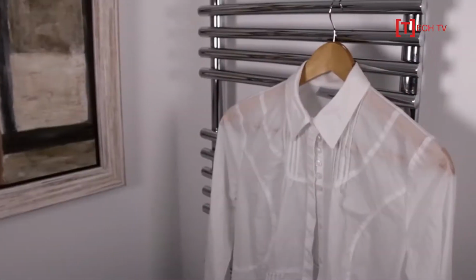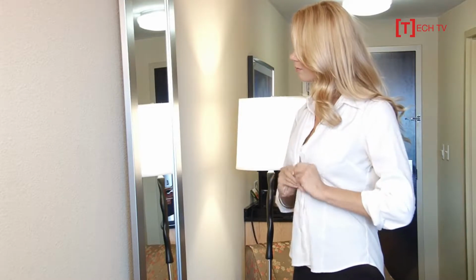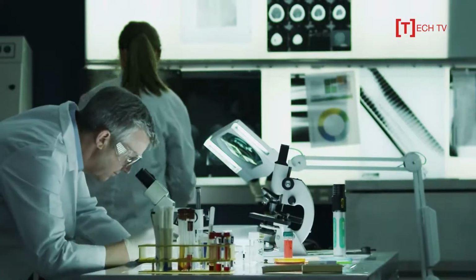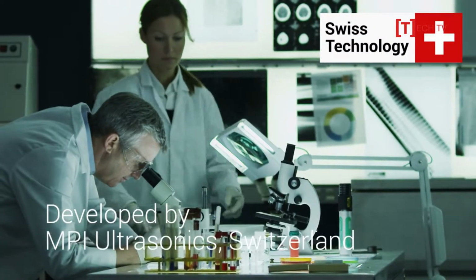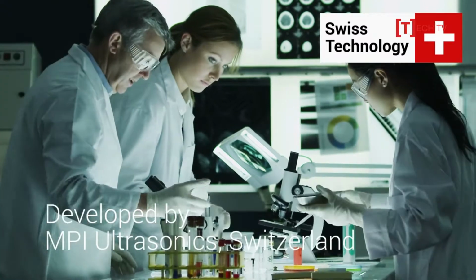Rinse them, hang them out to dry, and you can slip again into your favorites. They will look like new even after many washing cycles. Dolphy's innovative technology has been developed and tested by MPI Ultrasonics Engineering Laboratories in Switzerland.